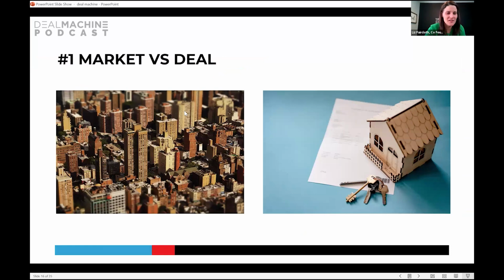I always say this, I say this on my podcast, but so many people are so much more focused on the deal than the market. And right now more than ever, if you're going to be obsessed with something, you should be obsessed with the market, and obviously know your numbers on the deal. I'm not saying don't know your properties. Of course, you want to know all those things.